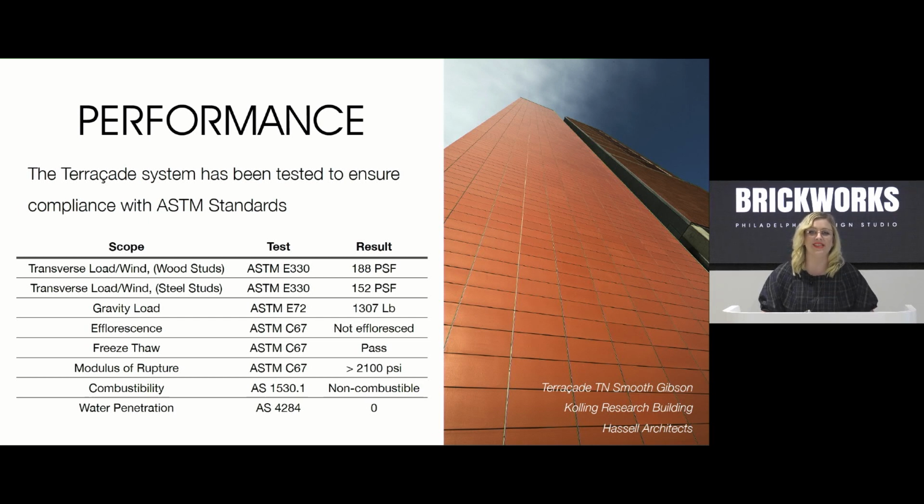And on the right there, you can see a beautiful project using the Terraçade TN Smooth in Gibson at the Colling Research Building, designed by Hassel Architects in Sydney, showing the height that you can install those beautiful Terraçade tiles to, creating a long monolithic single material on the facade, which creates a beautiful look.